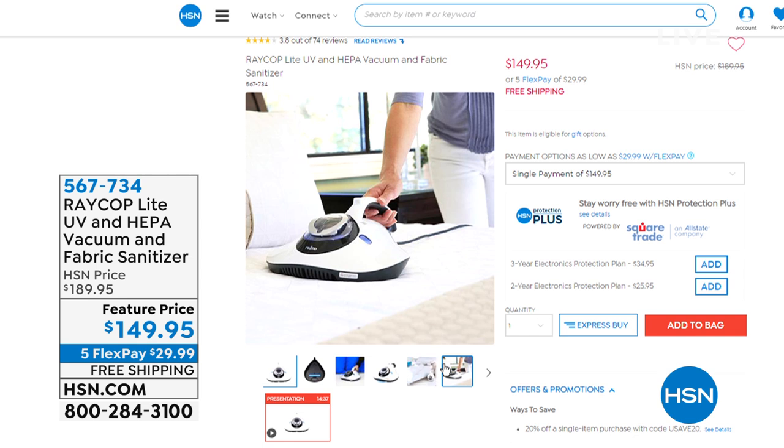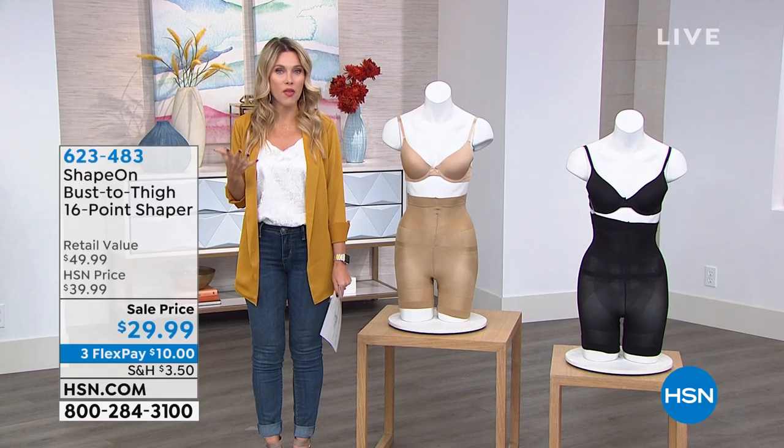If you're like me and you're super OCD and you want to clean and get rid of all of the little yuckies, that's going to not only vacuum them up and disrupt their life cycle, but it's going to sanitize your fabrics. Maybe that's your drapes or your pillows or your mattresses or your couch. So it's a really cool product. I hope you stay with me, because we're going to show you how that works.